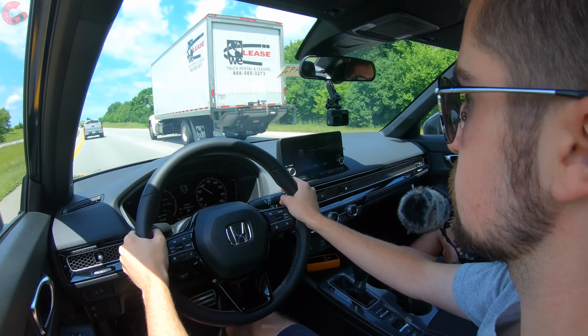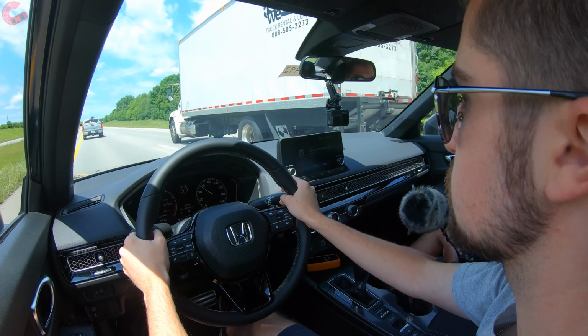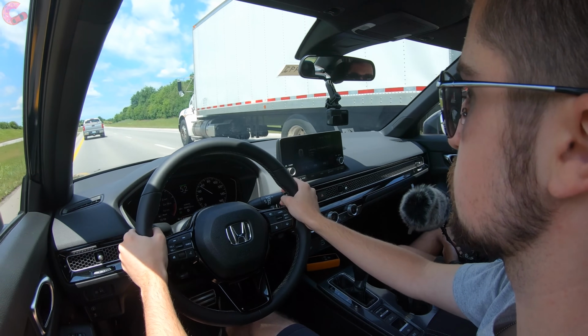And while we're cruising here, going around 55 miles an hour, I do want to mention the ride quality as well as the noise level. The ride quality of the Civic Sport is still very nice. I'm impressed with how the Civic rides. It soaks up the bumps well, even though this is the sportier version of the Civic.